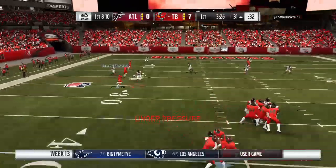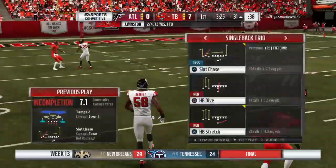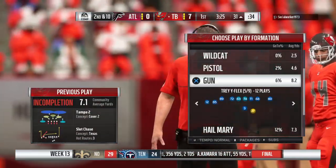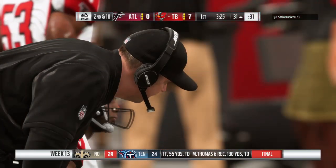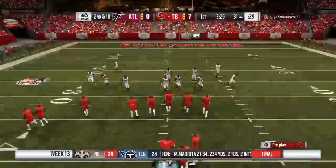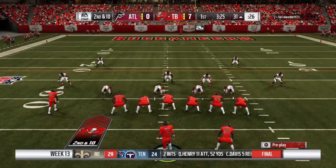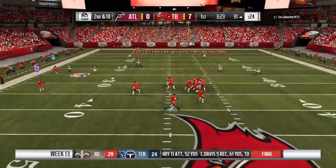Jameis to throw it. He couldn't quite hold it. Got hit. Ball pops out. Incomplete. That would have been a great catch, but it's real difficult to hold on to it because it was contested all the way. Would have been a great play if he'd been able to haul that one in. Line of scrimmage, the 31 as they line up 2nd and 10. The second down throw for Winston.